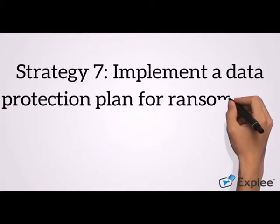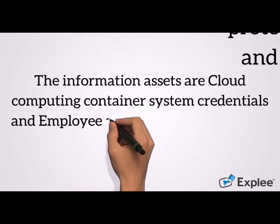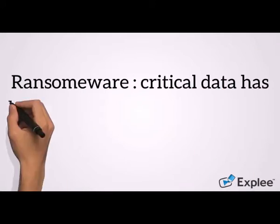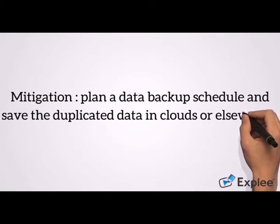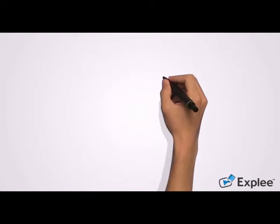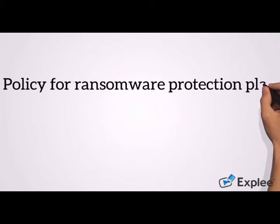The seventh strategy: implement a data protection plan for ransomware and other destructive events. The information assets are cloud computing container system credentials and employee agreements and payroll records. Ransomware attacks cause critical data to be encrypted and unavailable to legitimate users. Mitigation is to plan a data backup schedule and save the duplicated data in the cloud or elsewhere. A policy for the ransomware protection plan is implemented. The policy includes the below standards.